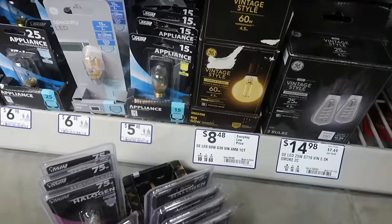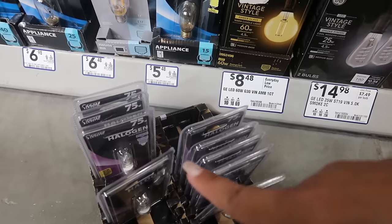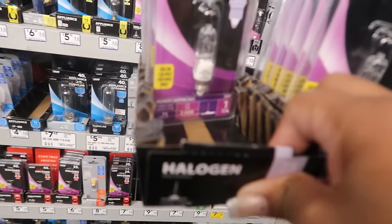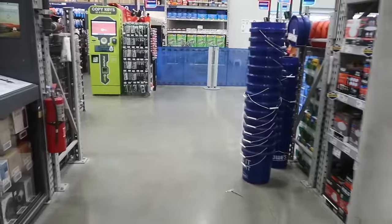So I gotta get all of these because I think I need three in my bathroom. My daughter needed two. There was one missing in the guest bathroom. Like, we just need light bulbs. Okay, so this is all I came to get. Okay, so now that I got them, I'm gonna get my butt out of here.